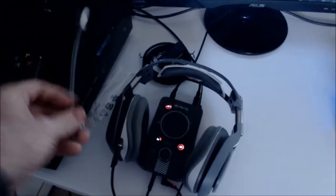Here's the mic. It's actually separate. It just attaches right in. Very simple. I'll go ahead and do that now just to show you if I can with one hand. Yes. All right. So headset complete there. Like I said, mic goes over. Pretty nice.